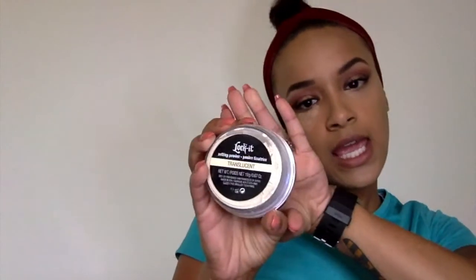And I'm going to set my under eye. So I'm just blending out that concealer under my eye, and I'm making sure that I'm blending it out towards my hairline and really just trying to smooth everything out so that I have no lines or creases. I like to set my under eye. Today I'm going to be setting my under eye with the Kat Von D Lock-It Translucent Setting Powder.